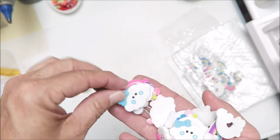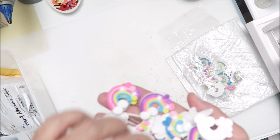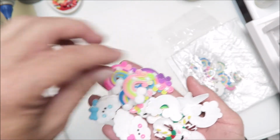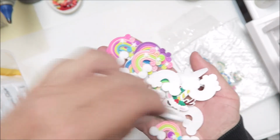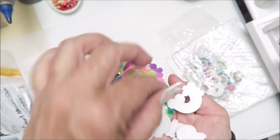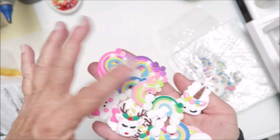So we have the rainbow, we have the cloud, so there's different color rainbows. There's a bluish one, a purple one, a pink one, and a green one. And then we have blue and pink clouds. And then we have these Christmas-like deers. So cute. And these unicorns. And I think that's all of the different pieces that come in this set.